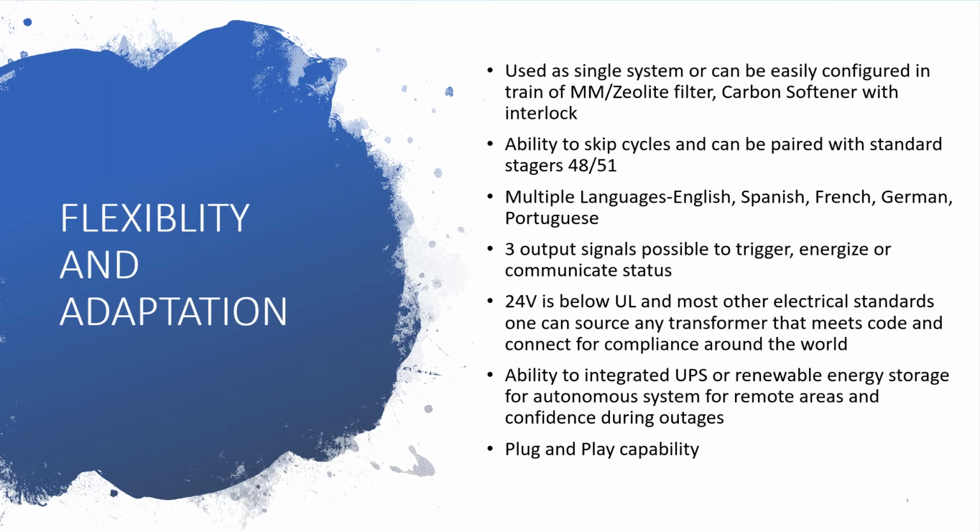Because it does operate on 24 volt, you also have the ability to integrate this very easily with a UPS for constant battery backup for more confidence, or adapt it to a renewable energy storage solution for an autonomous system in remote areas or industries that may have water treatment needs that extend far beyond the normal infrastructure.